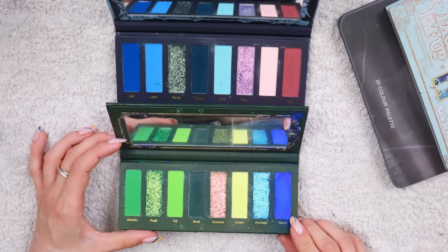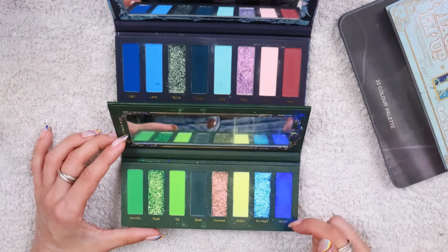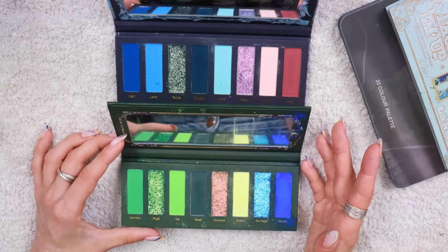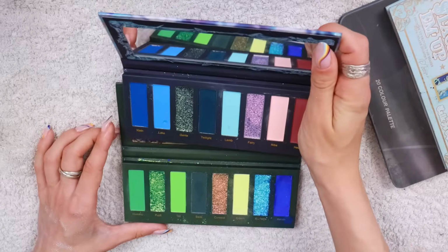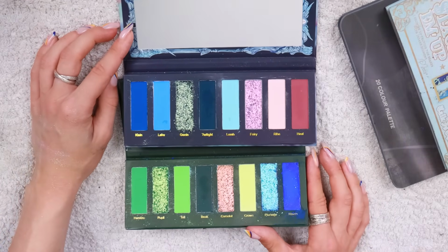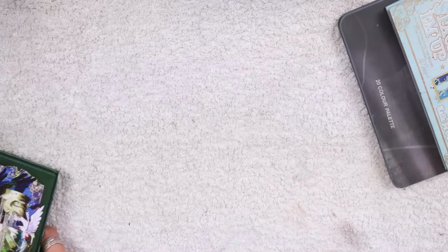This one terrifies me because it arrived absolutely shattered, and there's like a big crack in this shade. This shade looks like it's about to pop out at any minute, but I like both of the palettes. I think they're both really nice palettes. They're both very, very me. These were sent to me in PR by C Beauty Mall, and I think they're really nice palettes when I remember to use them. So these are gonna stay, but I will make a note to maybe use these a little bit more.